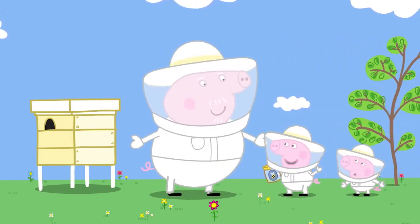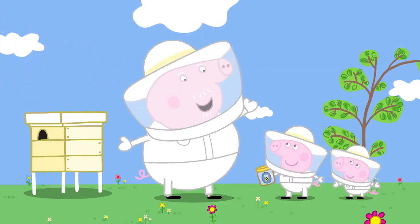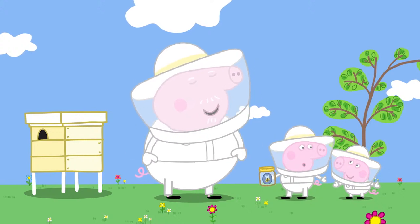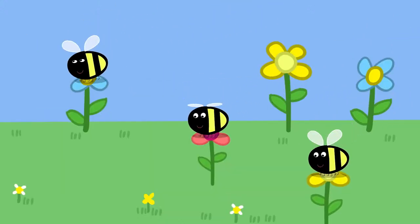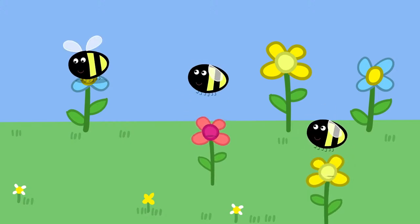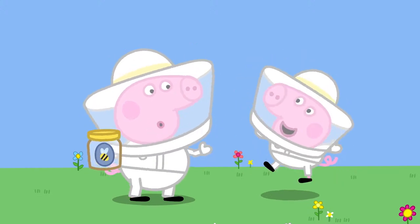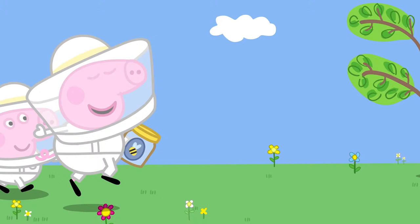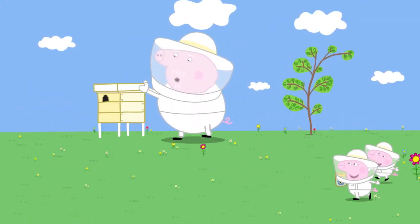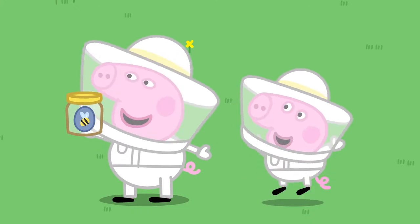All of those bees live in that little house? Yes! This is where they make delicious honey. Bees all work as a team to gather food and protect each other. Like me and George. We're just like bumblebees. Buzz, buzz, buzz, buzz. What happens to all the honey that the bees make?